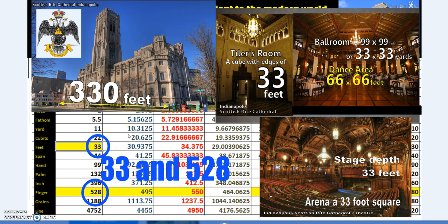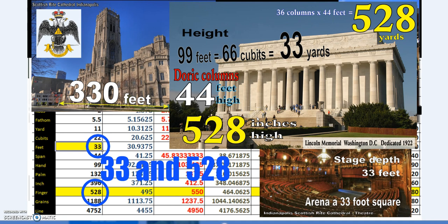The connections between 33 and 528 are also worth bringing up, because the Lincoln Memorial in Washington, like every memorial and major public building in Washington, is done along these same harmonic, beautiful numbers. There are the Doric columns, 44 feet high, that's 528 inches, so 33 feet is 528 fingers, 44 feet, 528 inches. Now there are 36 of those columns times 44, so 528 yards is the total of these measures. Now let me pause a moment. Okay, so 330 or 33 feet is going to be either 5,280 or 528. Again, the same system, the numbers, beautiful connections between ancient architecture and the modern era as well.